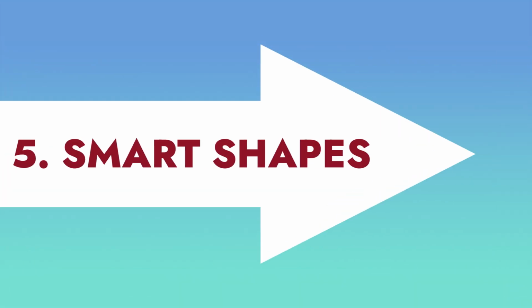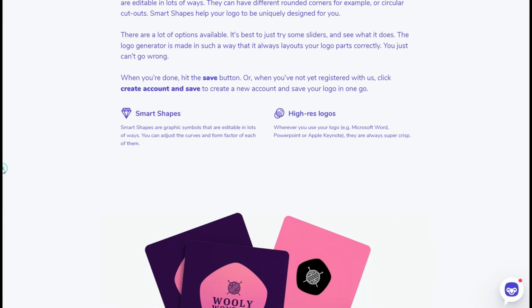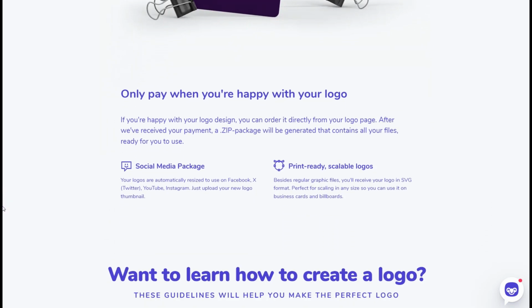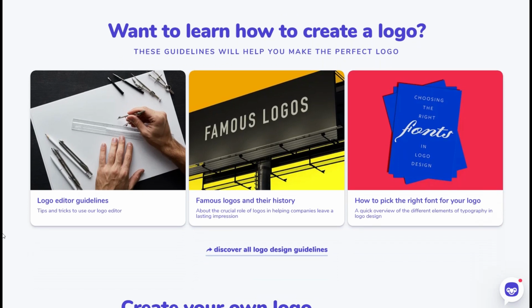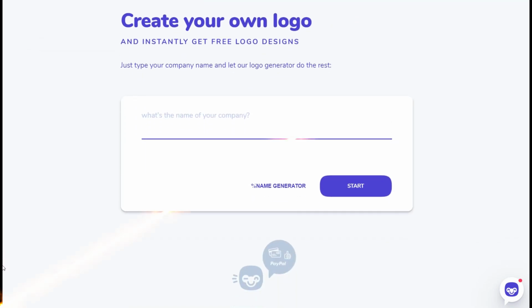5. Smart shapes. Mybrandnewlogo supposedly offers smart shapes, which are editable graphic symbols that provide flexibility in logo design, allowing for unique and personalized branding. Users can also adjust the curves and form factors of these shapes to create customized logos.